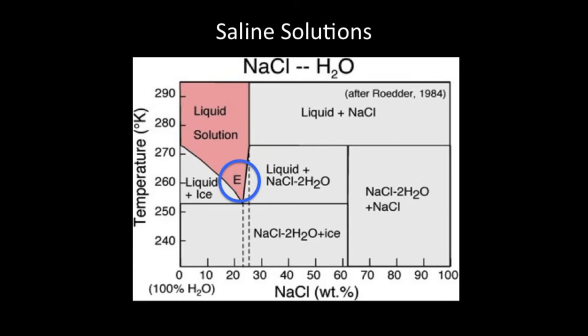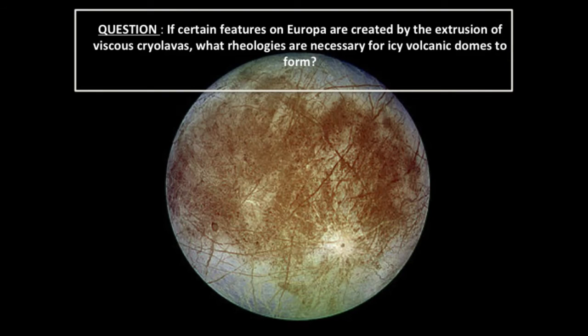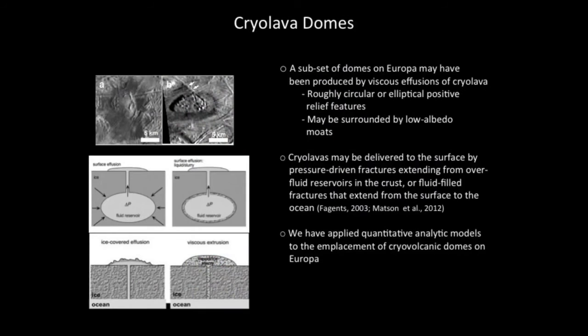And so this has been pretty great. We've talked about cryovolcanism. What can we model on Europa? We believe that there's cryovolcanism on Europa. We have imagery that suggests that that is true. And if that is the case, remember I talked to you about what we thought was an icy volcanic dome on the surface of Titan and ended up not being one. We also see things that look like icy volcanic domes on the surface of Europa. And the question is, what would be the necessary lava viscosity and composition to form these domes?